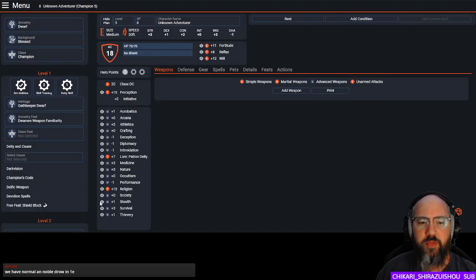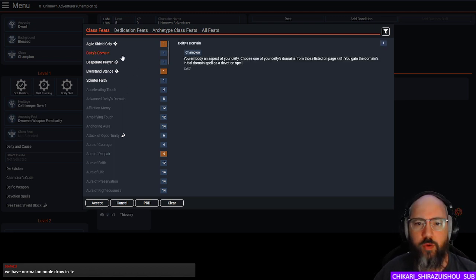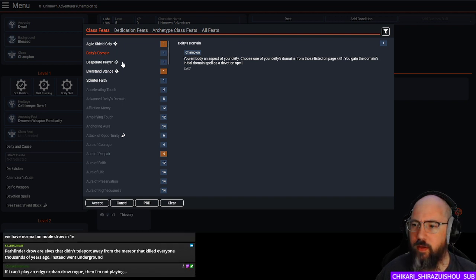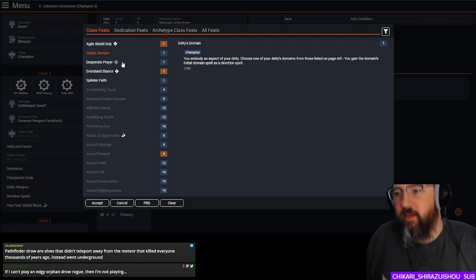Yeah, Dwarven Weapon Familiarity. That sounds good. Class feat. Deity's Domain. You embody an aspect of your deity. Use one of your deity's domains from those listed on 441. You can gain the domain's initial domain spell as a devotion spell. I don't know what a devotion spell is. If you can't play an edgy orphan drow rogue, then you're not playing.